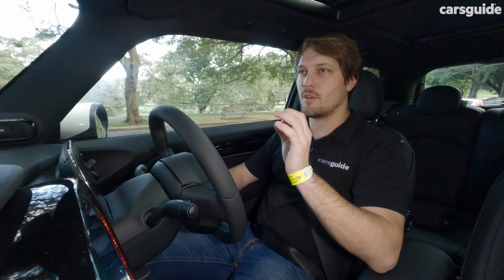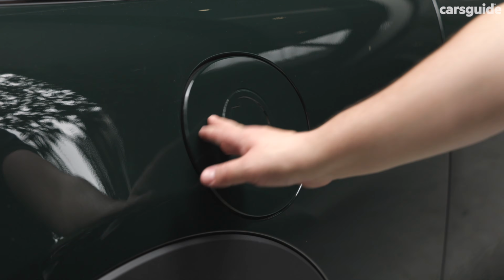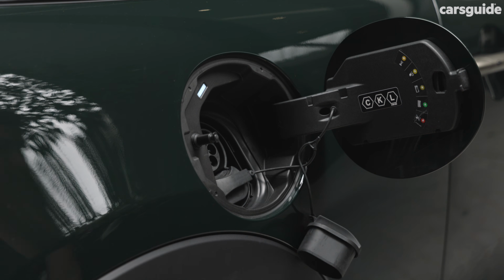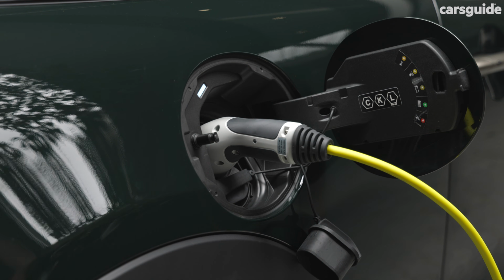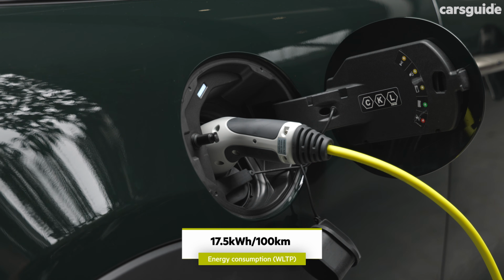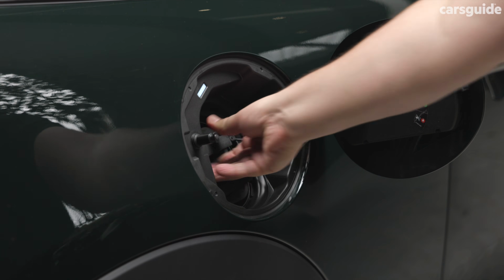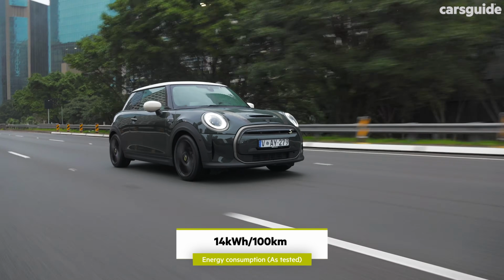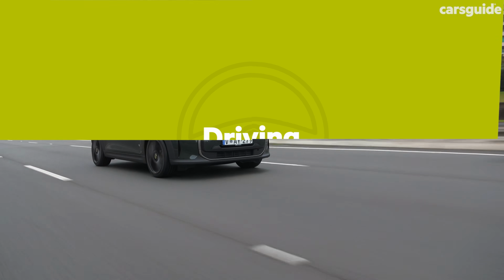Just a quick word on kilowatt hours to 100 kilometers, that new energy efficiency standard. Mini would argue that the battery pack is relatively light and therefore allows the car to maintain its signature driving experience. We'll look if that's true in a moment, but its electric consumption is rated at 17.5 kilowatt hours to 100 kilometers. Now, while that consumption number doesn't sound amazing for such a small car, I achieved a much more reasonable number of 14 kilowatt hours to 100 kilometers in an earlier week-long test. That's not bad at all.